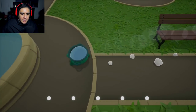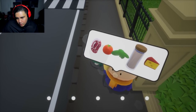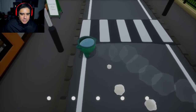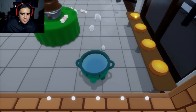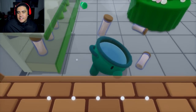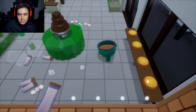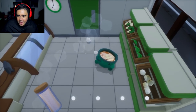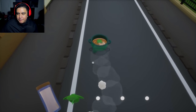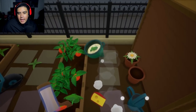Let's go. All right, so all we got left is the lady on the left, and she wants meat, tomato, something green, a jar of something, and some cheese. I saw that jar. It was in the corner. Right there. Get inside my pot. Yes. Oh, it's noodles. We got some oodles of noodles. And that green thing is right here. So we have noodles and that green stuff. It looks like pho. And then we gotta go inside this garden and get tomato for the lady.